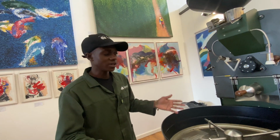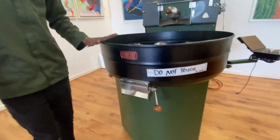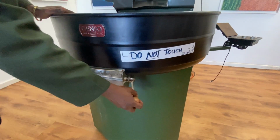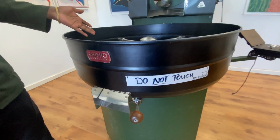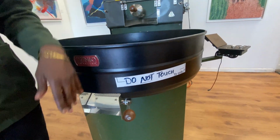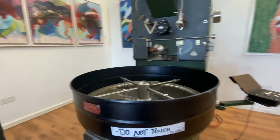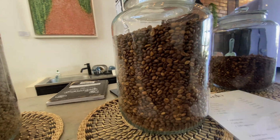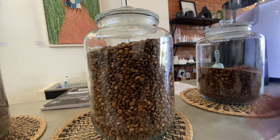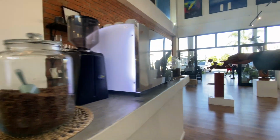Once it degasses, these are just cooling bin openers. That's where it comes out of? That's where it comes out. So you're not touching any of that. It comes out from here. So once you're done, the coffee is ready to be consumed. This is what we have there on the counter. We've got different types of roasts. This is a light roast. This is a medium roast. And then there's the dark roast there.